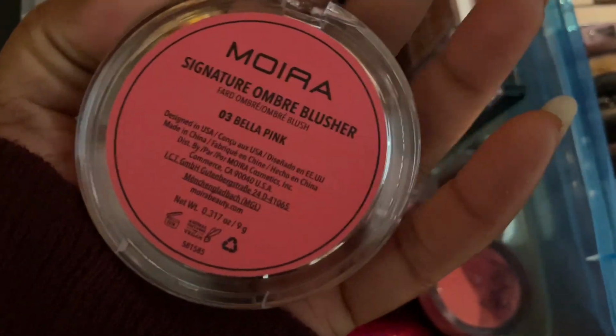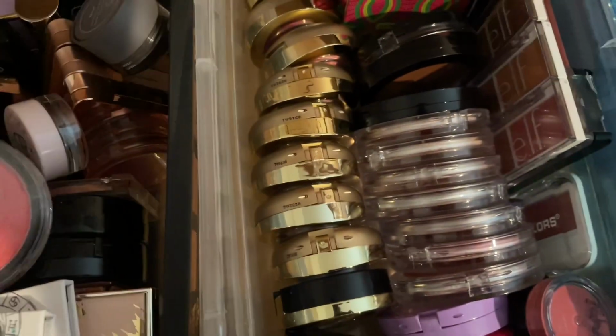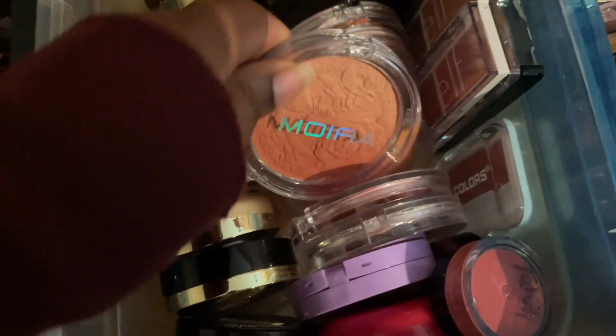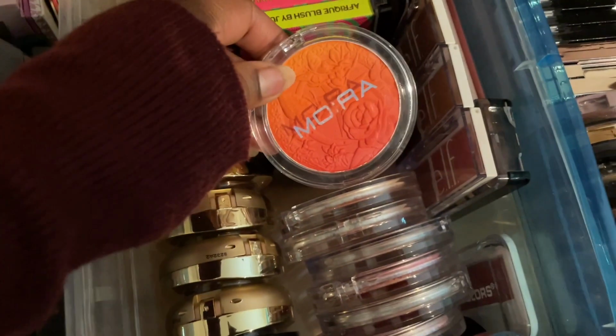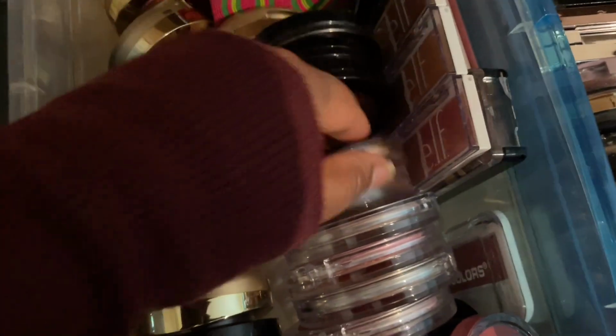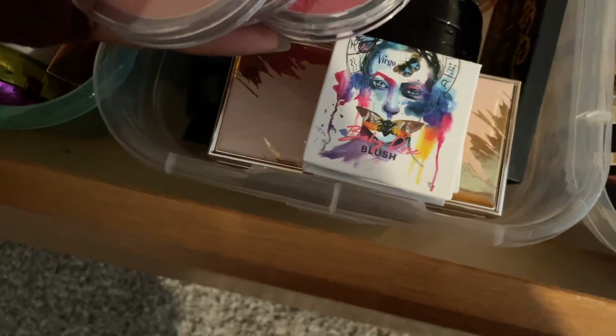And then I'm gonna pick 2 of my Mora blushes. So I want, actually, you know what? I want Bella Pink. I'm gonna grab 3 of these. Bella Pink, that's Tender Rose. I'm looking for Ruby Flush. There's Orange Blossom. Let's go from the back. Orange Blossom. And then the other one I want is Mellow Pink. That's Sweet Peach. I think this one is Mellow Pink. This is more of an everyday one. Yep, Mellow Pink. So we're gonna go with those blush options right there.